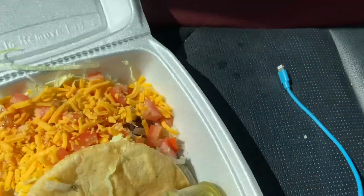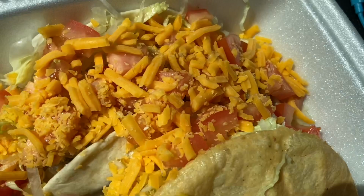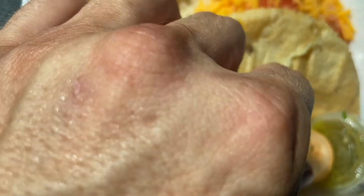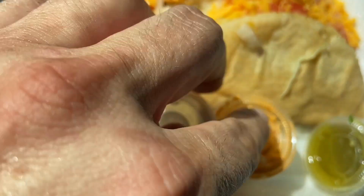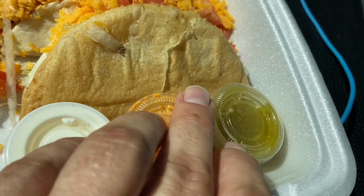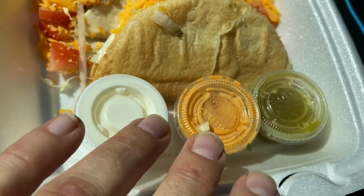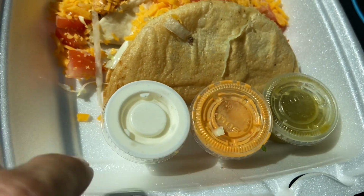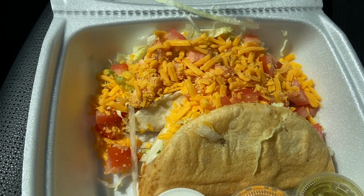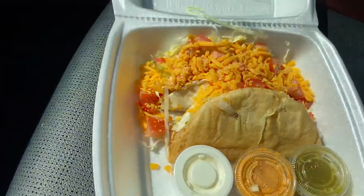So you're getting basically 2 tacos. See the soft taco in there. It comes with sour cream. You've got the special sauce here, like a Southwest sauce. And this is like a spicy green sauce right here. So it's Southwest green, and you got the sour cream. Comes about that much. You're getting all that for just $2, $2.17. Not too bad. It's like a full-on meal.